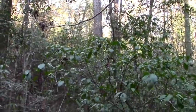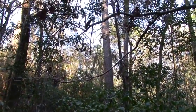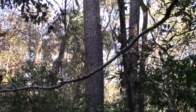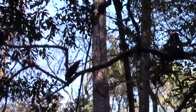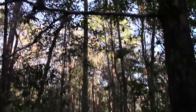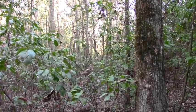Wow, that's a huge loblolly pine there, right in the center of the picture. Let me go in on the bark a little. You see that? You're not going to find Torreyas with the pine. So that one was actually able to get started down here and soared up. Huge loblolly. And there you see how it just opens up down there.